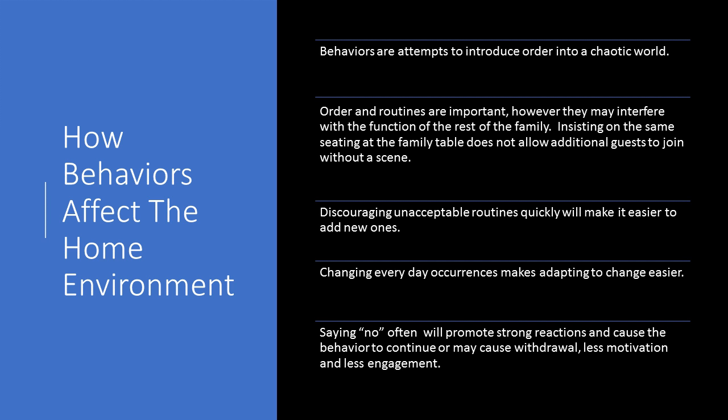So how do behaviors affect the home environment? Behaviors are attempts to introduce order into a chaotic world. And as important as order and routines are, sometimes they interfere. I know a couple of young people on the spectrum, and they're very intent on where everyone sits at the table. There's four chairs, there's four people, that's it. Now, if grandma comes for dinner or your aunt or cousin comes, where are they going to sit? Because now that changes the whole dynamic.